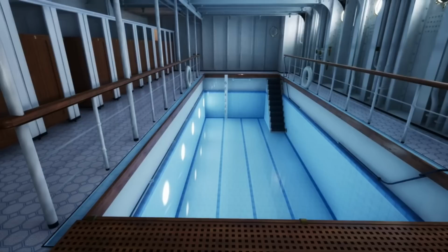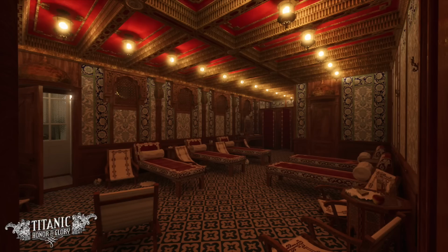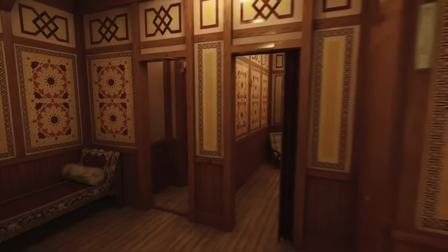On the very bottom, you do have the swimming bath and the electric bath connected right to the Turkish bath, along with the hot room and steam room. The Turkish bath was actually an entire complex, so there was the main Turkish bath area, and then there were other rooms right next to it.